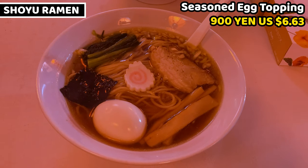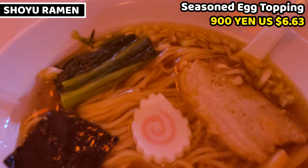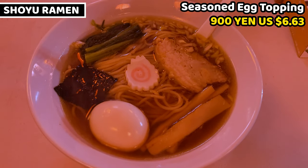My ramen has arrived. This is the food for today. I share from shoyu ramen. This is shoyu ramen with a seasoned egg. It costs 900 yen. It's about 6.63 US dollars. This is very classic style shoyu ramen, and this is the ramen from Yatai. It tastes simple, but this is the original style of shoyu ramen. Let's see it in detail.